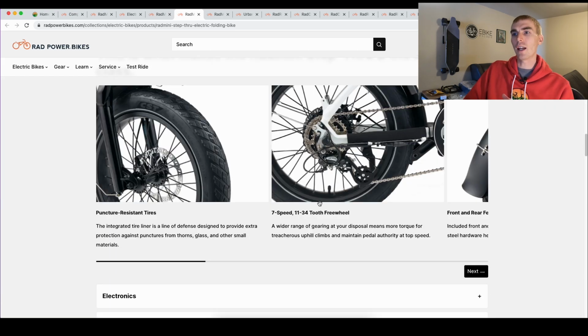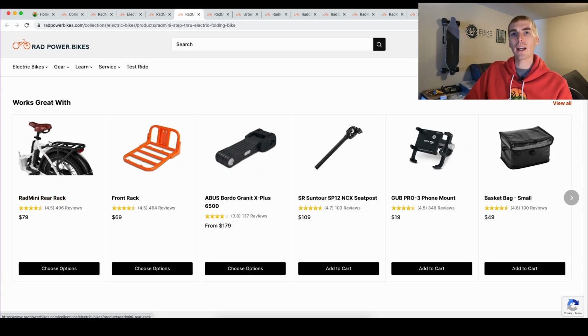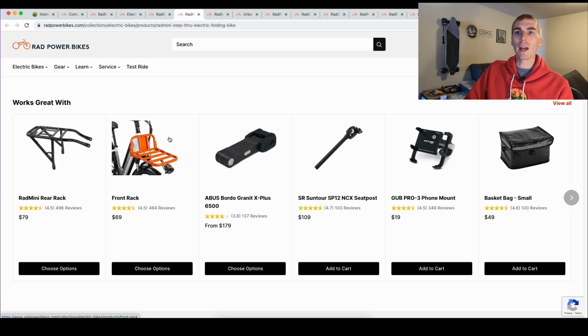The other thing is you get 7 speeds, and like all other Rad Power Bikes models, you have the option to add accessories. I think the RadMini really shines when you add a rear rack. That's going to increase the versatility. It has the Thule Maxi window. You could put a child seat on there, pannier bags, and of course, you can also add the front rack if you'd like.